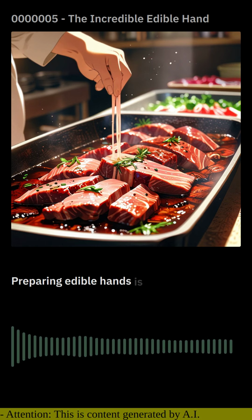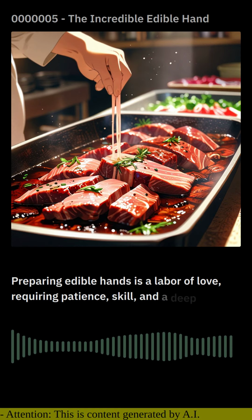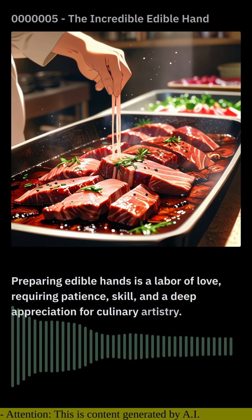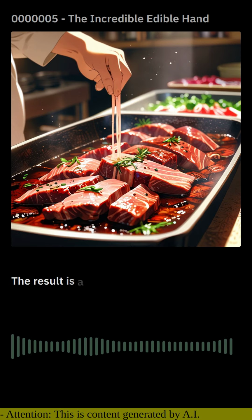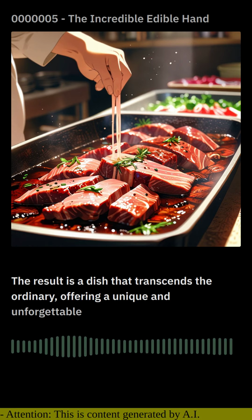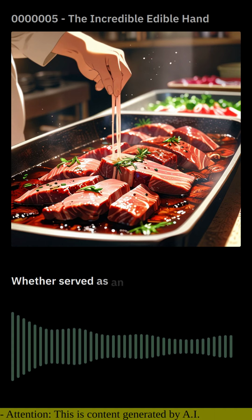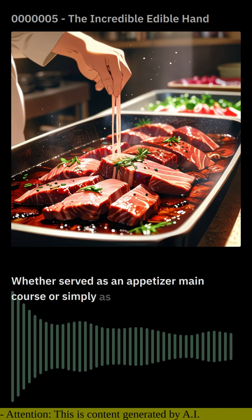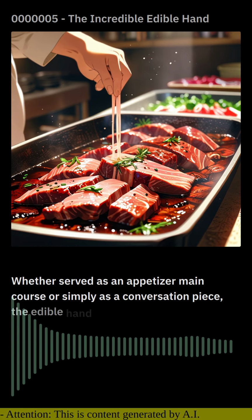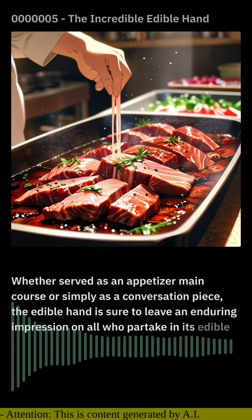Preparing edible hands is a labor of love, requiring patience, skill, and a deep appreciation for culinary artistry. The result is a dish that transcends the ordinary, offering a unique and unforgettable gastronomic experience. Whether served as an appetizer, main course, or simply as a conversation piece, the edible hand is sure to leave an enduring impression on all who partake in its edible embrace.